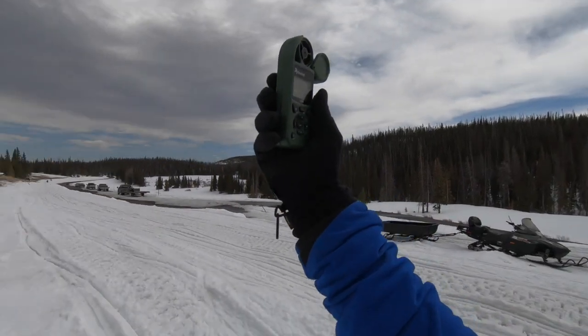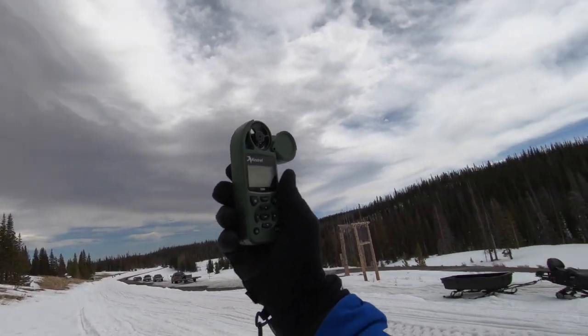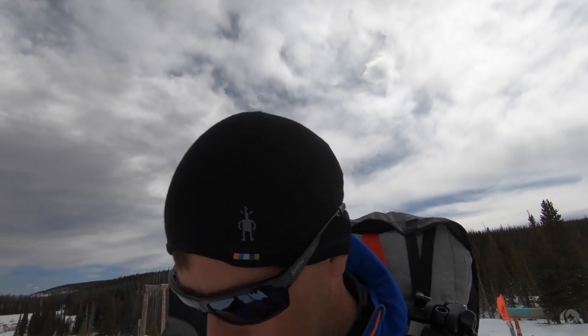So here's our Kestrel. It's blowing steady between 10 and 15 miles an hour right now. So not too bad. But once we get up near the tree line, it's going to be a different ball game. We'll keep this handy and keep you posted.